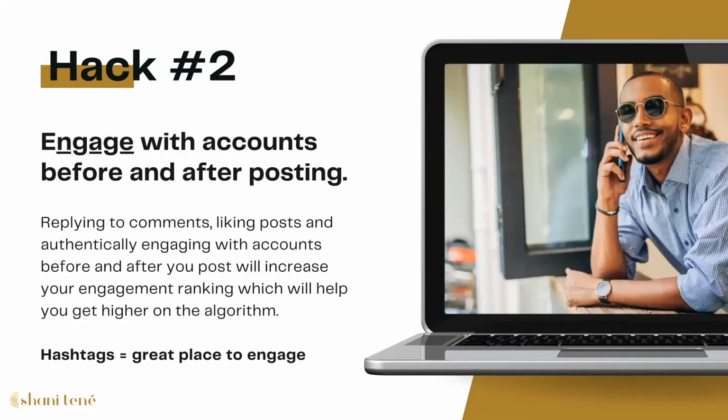So, hack number two: engage with accounts before and after posting. The catch here is before and after.